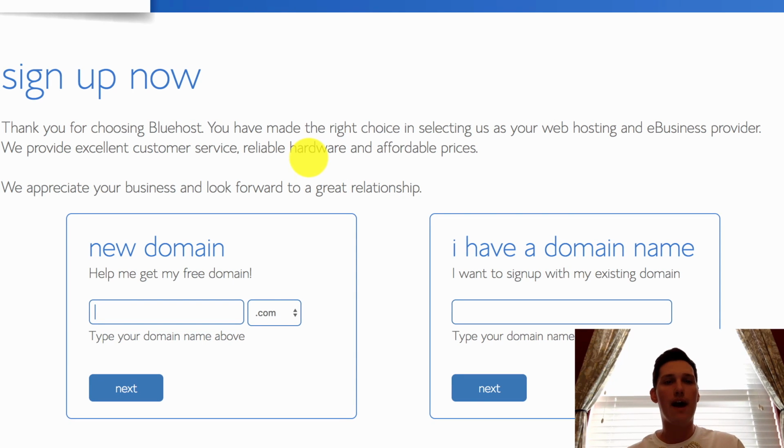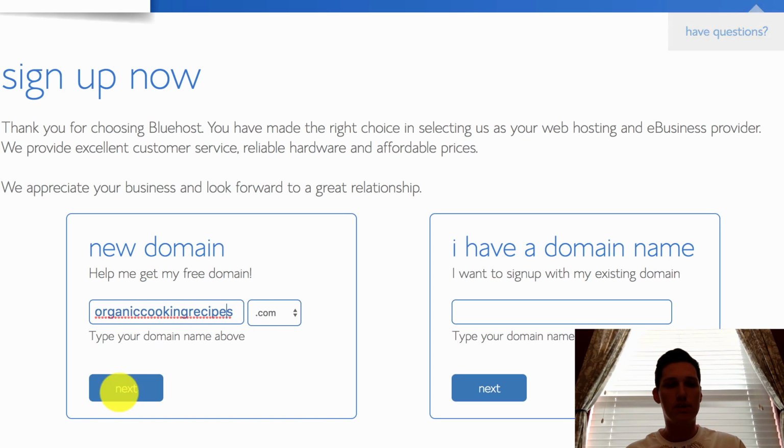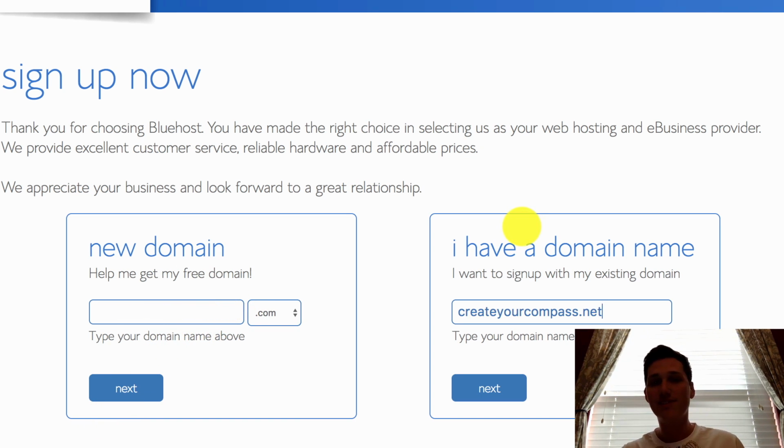Now, if you don't already have an existing domain name, Bluehost will actually register one for you if you want. You can come through here and type in the domain name that you want. So maybe it's organiccooking-recipes.com, and then you could hit next if that's what you want it to be called. All right, so in this example, I already have a domain over on Namecheap that I'm going to use. So I'll just go ahead and enter in my domain name here and hit next.